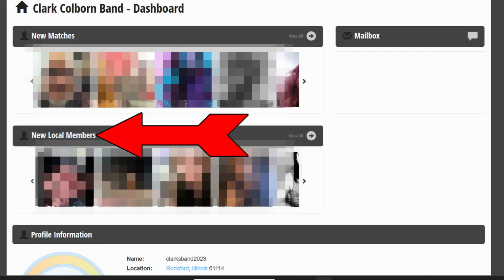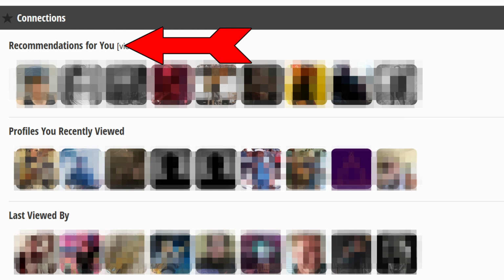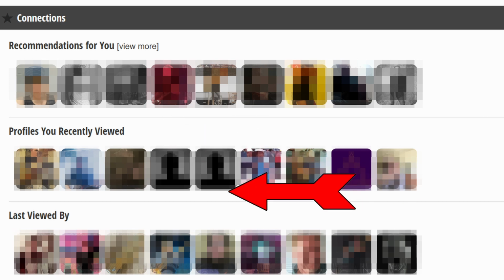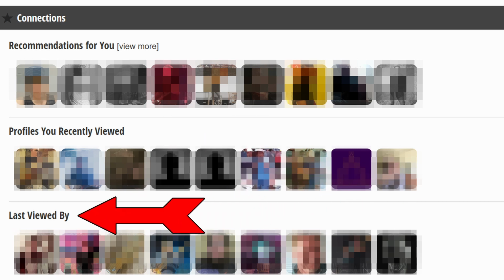Then they have something called connections. They've got recommendations for you based on your search history, profiles that you've looked at recently, and profiles of people who have been looking at your profile, which is a really cool thing to have. Overall, I think Bandmix has the best interface. It's got the most options and is probably the most useful. Let's move on to another one real quick.